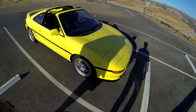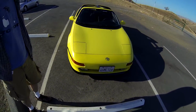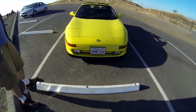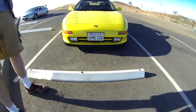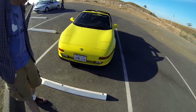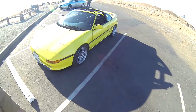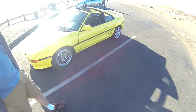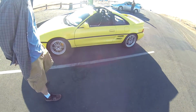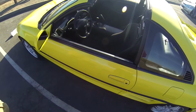It's kind of a boy racer kind of thing. It's been lowered on TRD springs. I was able to find some other TRD parts, sway bars, and it's on Koni Yellows. I did some work on the interior, replaced the seats, the steering wheel, the shifter, kind of cleaned it up a little bit.